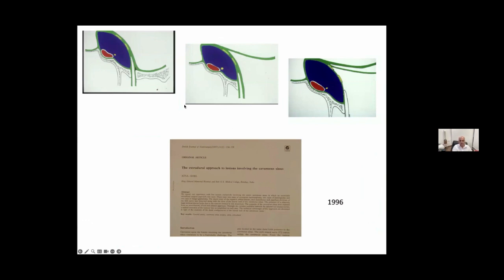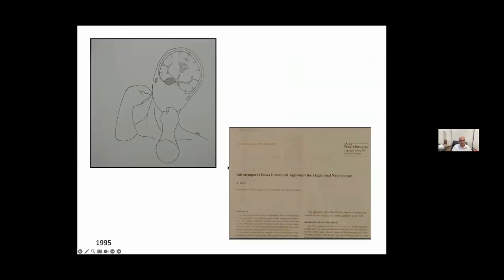During those days, I was working on cavernous sinus anatomy. I was developing my experience with the dura. So we described the extradural approach to tumors involving the cavernous sinus in 1996. We also described the interdural approach to trigeminal neurinoma, working within the dura. With this, for the first time in the literature, we removed a trigeminal neurinoma without any craniotomy, by understanding the dura and understanding the tumor.